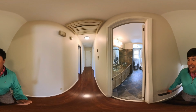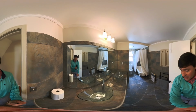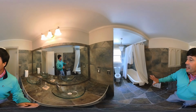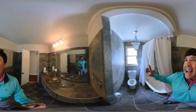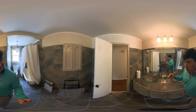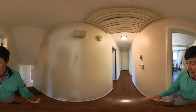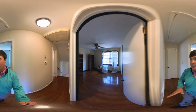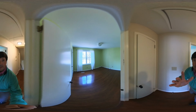Here's your hall bath. Again, very unique, beautiful finishes, nice slate tops above sinks right here. I love this. And you got the nice shower. The tile work in here is just absolutely beautiful. So I know you're going to love that if you're seeing it.